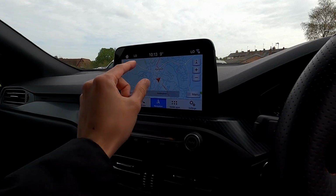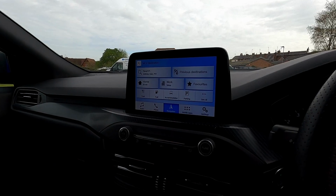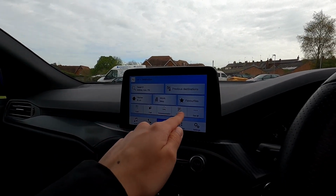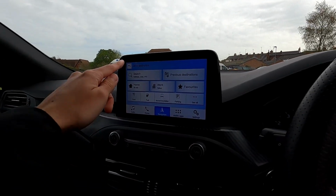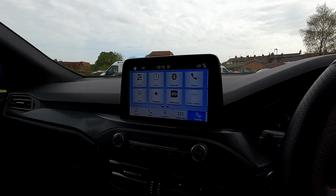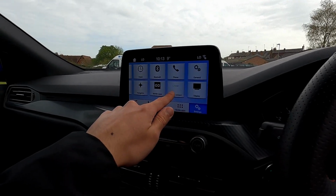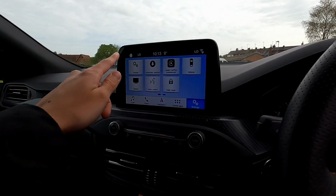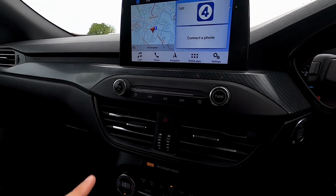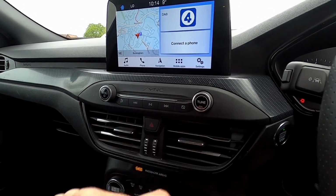You can use the pinch feature as well, and if you want to use destination, you can set up your home, your work, favourites. It also shows you any handy food, fuel, accommodation, parking and whatnot, which you can come and see for yourself. And then if we go into settings, you can adjust things like the clock and your nav and whatnot. But yeah, if we just move further down, as you can see there, you can also change the stations there. You've got your volume and your tune.